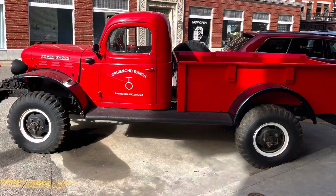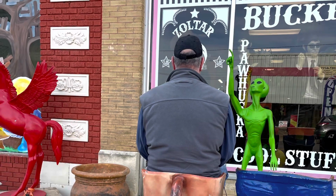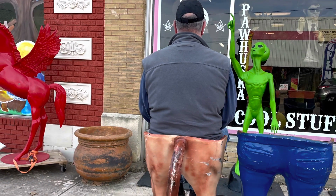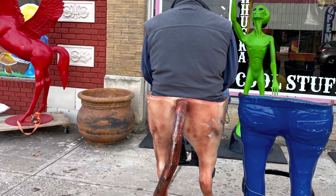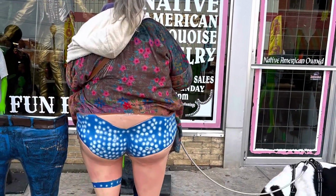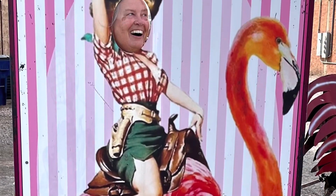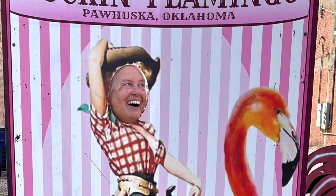So we made it to Pawhuska. And this is where the Drummonds live, if you've seen the Pioneer Woman cooking show. Ree Drummond. So we walked around in the town a little bit and did all the cute little touristy things. Well, because you have to. That looks a little too appropriate, in my opinion. I love this one. This is my favorite. Look at Sue's face. Yeehaw! Oh, you're so adorable.